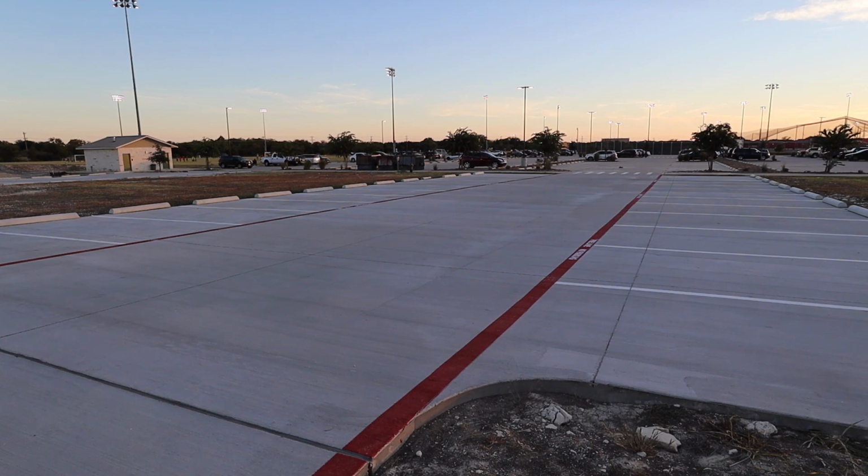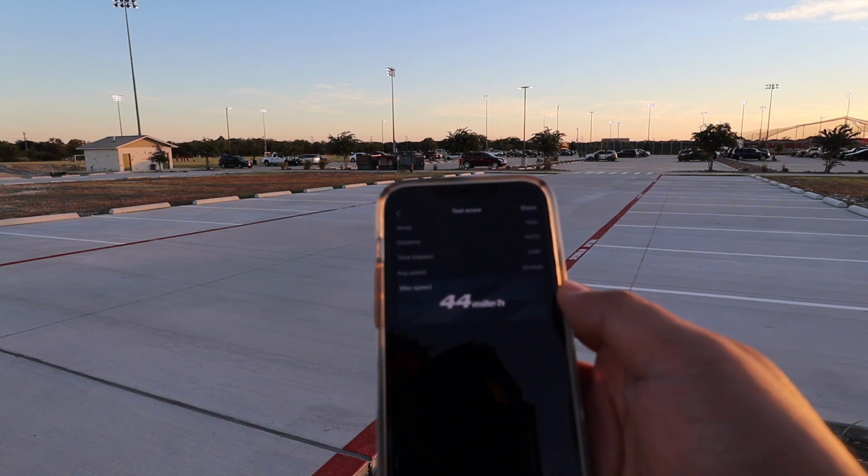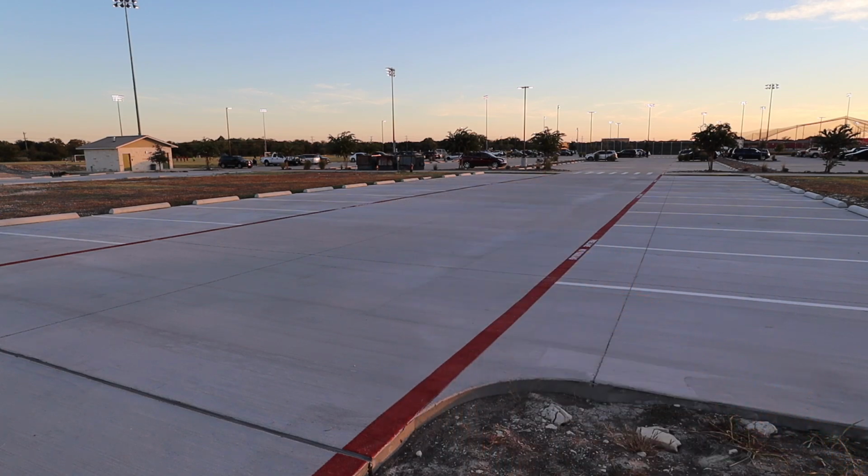You can see that the sun has gone down a little bit. Man, I'm good. It's 44. I said 43 and then I said 45. So 44 miles an hour with the stock gearing. And actually, that's probably 45 because remember the variant that you got to kind of factor in with the GPS tracking. So 45 miles an hour with the high-speed gearing and a 2S battery.